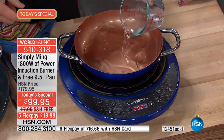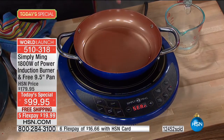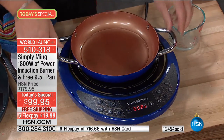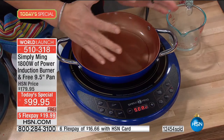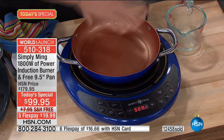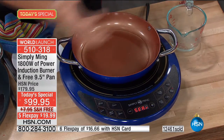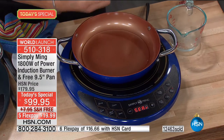So what's going on right now? Well, like turning a light switch on, electricity goes through the wire, the light bulb goes on. Here, I turn this on, and this electromagnetic field is created. It's AC, alternating current, passing through the pan. There's resistance, and resistance is friction. So it's actually banging these molecules together so quickly it produces heat.